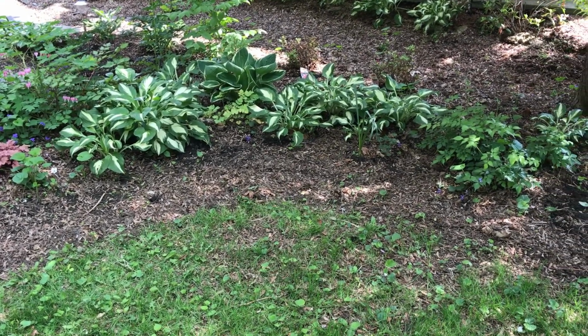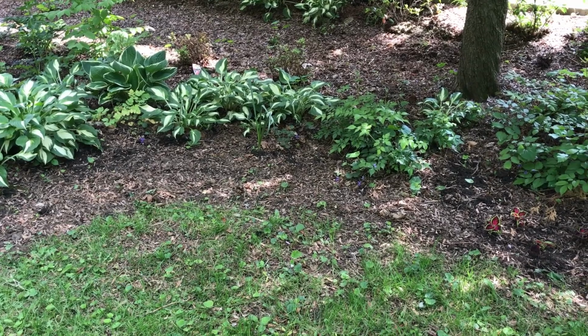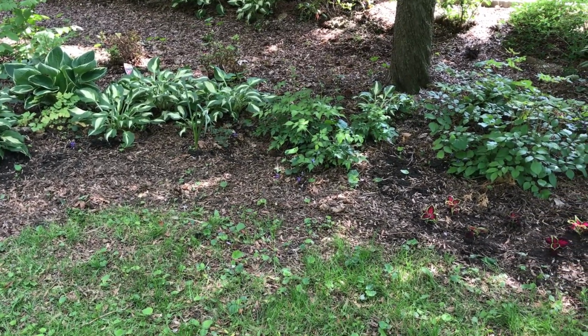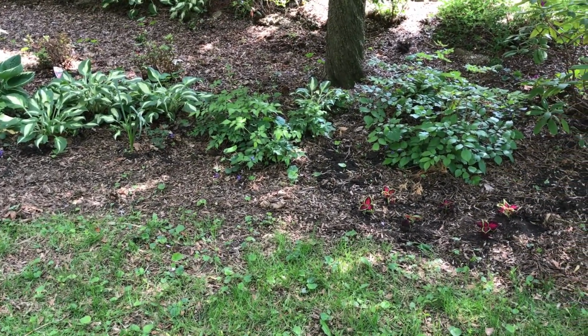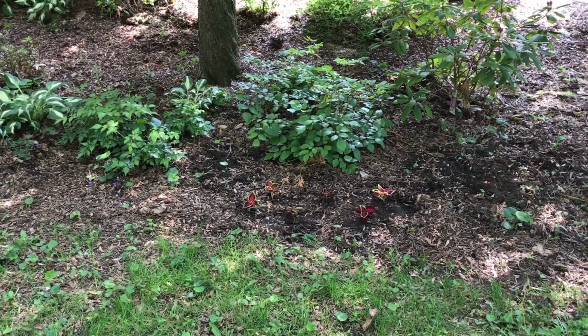I don't mulch this bed. This is all leaves from the honey locust tree that we have that just is 3 seasons of mess, and I just leave most of the leaves. Lots of astilbe here.